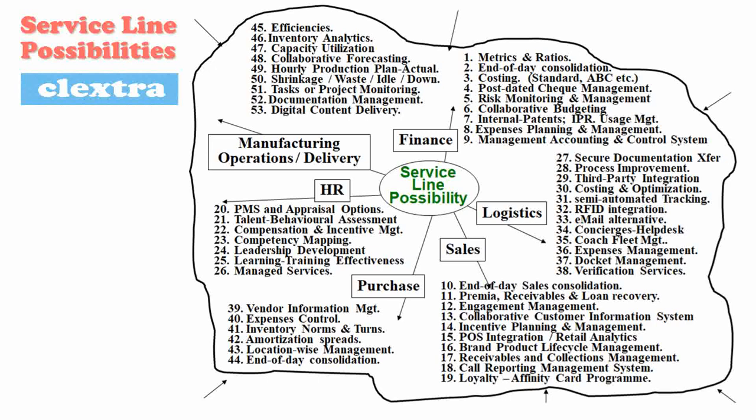So I just want to explain a few of those in different areas. This 53 is just to give you a flavor of the platform. There are actually 100 plus modules, the way we see it, 100 plus service line possibilities as of today. Broadly dividing that, you can say it goes into the areas of finance, logistics, sales, purchase, HR, manufacturing, operations, delivery.